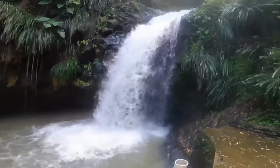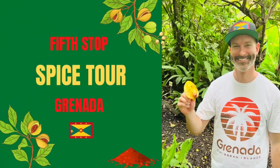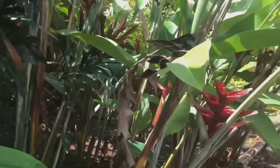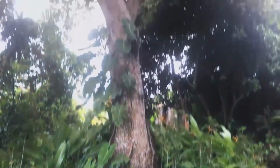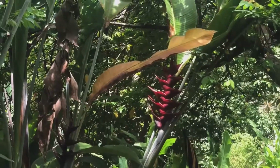You have it, the Annandale Falls. A beautiful waterfall I recommend visiting. Alright, the next stop was a spice tour to really see why they call it the Isle of Spice. To see some of the best crops they have in Grenada, the fruits, vegetables, and things that produce the spices.